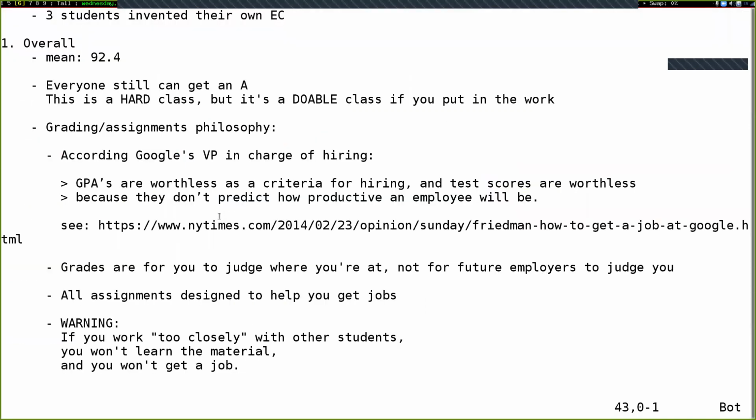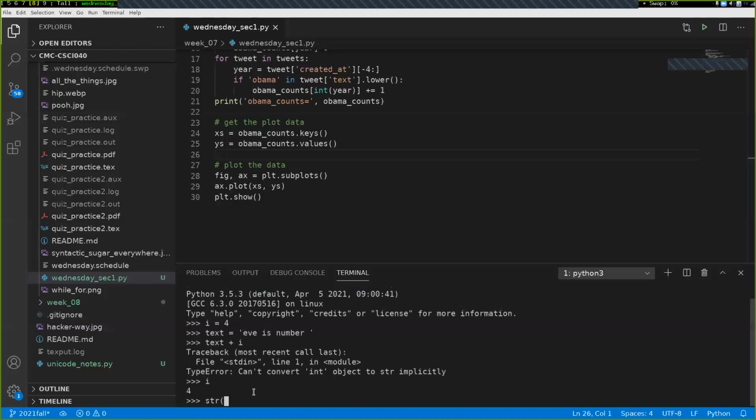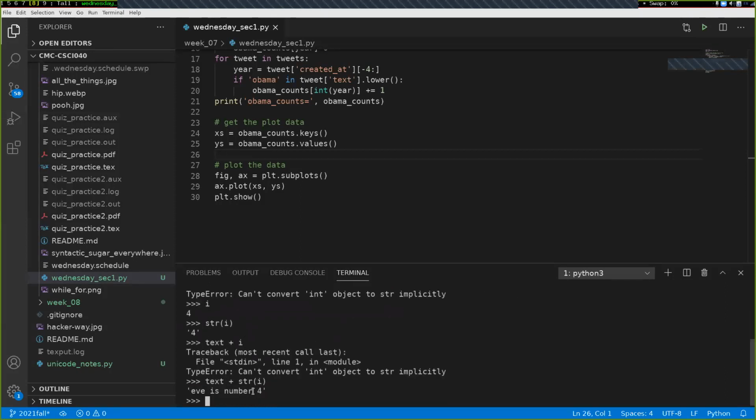Let's take a look at an interactive Python for a second. So we say i equals 4, and we have text equals "Eve is number". If we do text plus i, we get this type error. Int can't be converted to a string, because the thing on the left of the plus is a string, the thing on the right of the plus is a number, and so you can't add those 2 things together. In order to add them together, they both must be the same type. So either converting this to a number, which doesn't make sense because there is no number for that string, or converting the thing on the right to a string, which does make sense. So here i is the number 4, string of i is just 4 inside of quotation marks. And so text plus i does not work, but text plus string of i gives me that. So the string is just necessary to make the addition actually work.